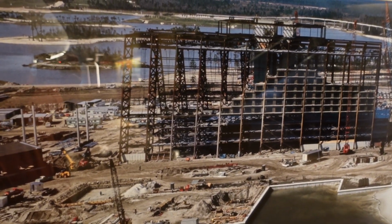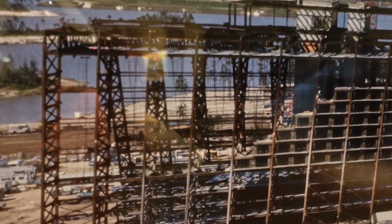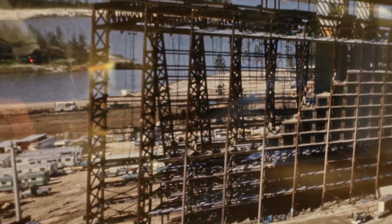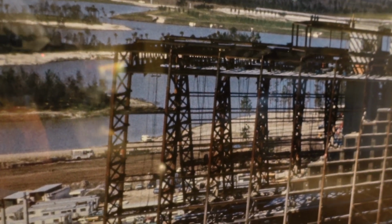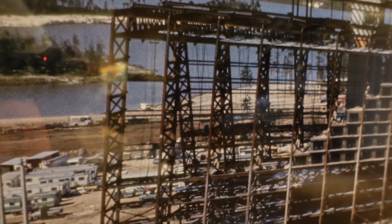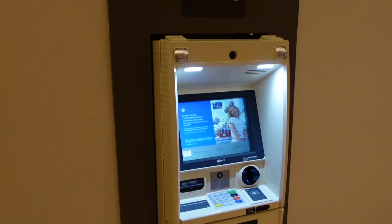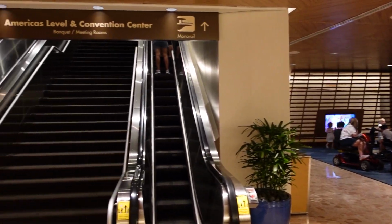And they have a picture here that shows what I was talking about in terms of the construction process. Looks like they have some rooms in there, but they're not completed. They have many more rooms to go, but that's the main skeleton of the resort, which is pretty amazing how this whole thing stands up, quite frankly. On the other side of the lobby, you can find an ATM machine. And right next to the kids area are the elevators.